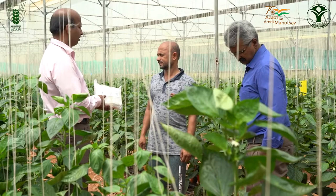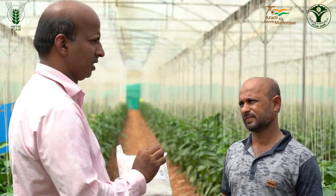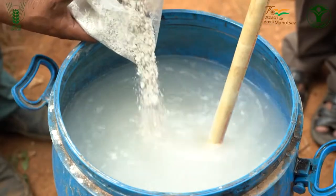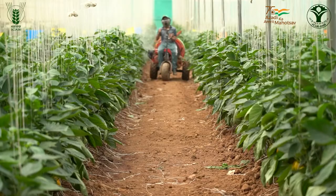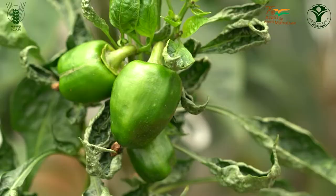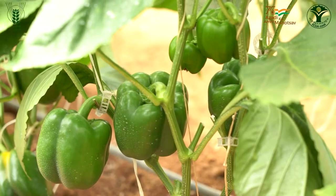the polyhouse crops. Here we are conducting the IPM in capsicum, especially for the management of thrips and powdery mildew and downy mildew diseases. I am using here the Bacillus albus strain. It produces a lot of secondary metabolites, lipopeptide, phospholipase, and some other toxic metabolites, which are effective for the management of thrips. This strain also produces some plant growth hormones.